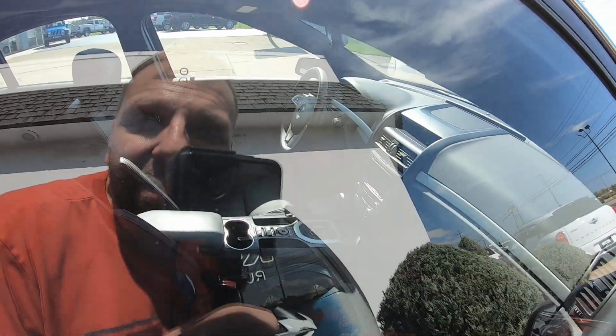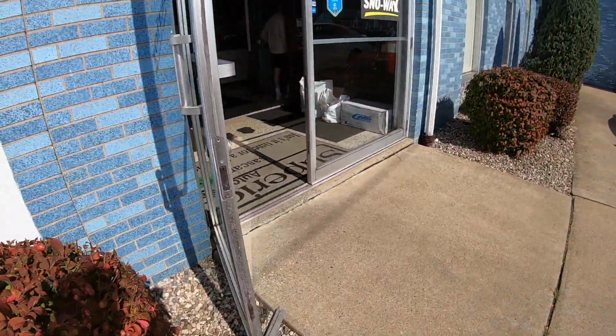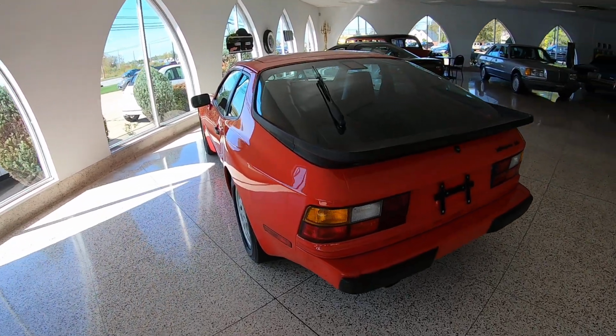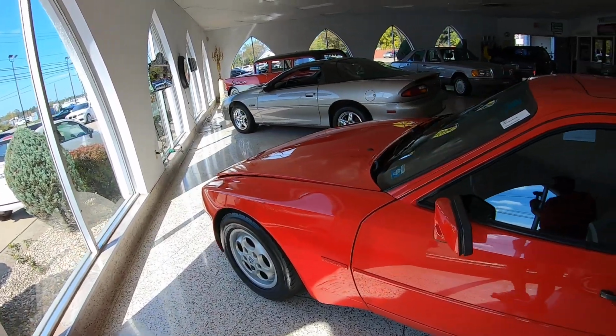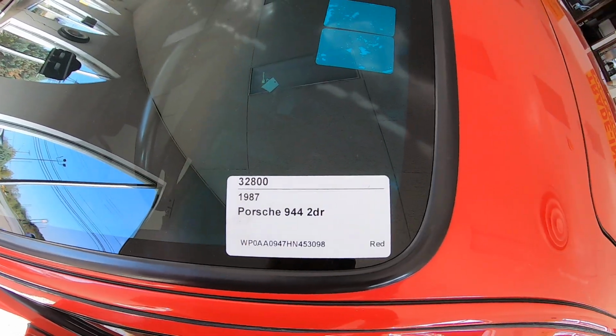It's automatic, but who cares? But we're gonna go inside here. I want to show you this Porsche right here, 944S. I mean, this is a prime example of the type of vehicle they will get in here for being older ones. 1987.